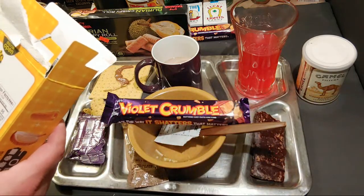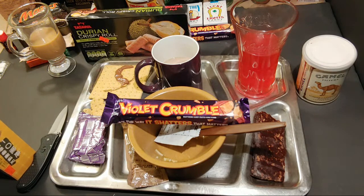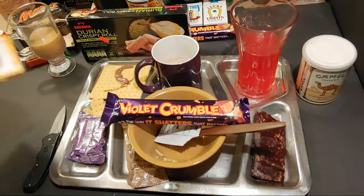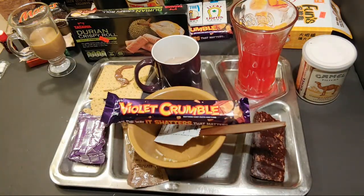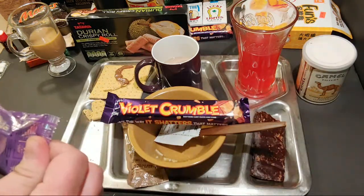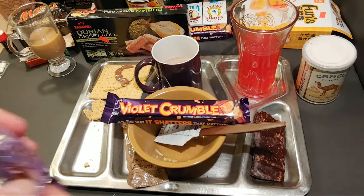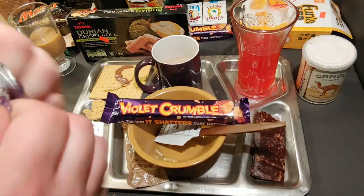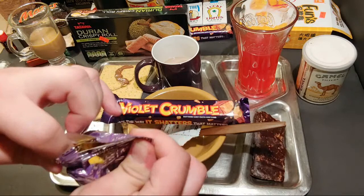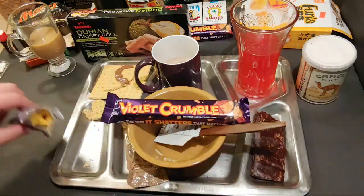So, okay, one of these is 96 calories, so not looking forward to this at all. Not even in the slightest. Oh boy. Alright, and it's still nice and sealed up. That means the smell that's going to come out of here is going to be awful. Alright, here we go. Oh no!